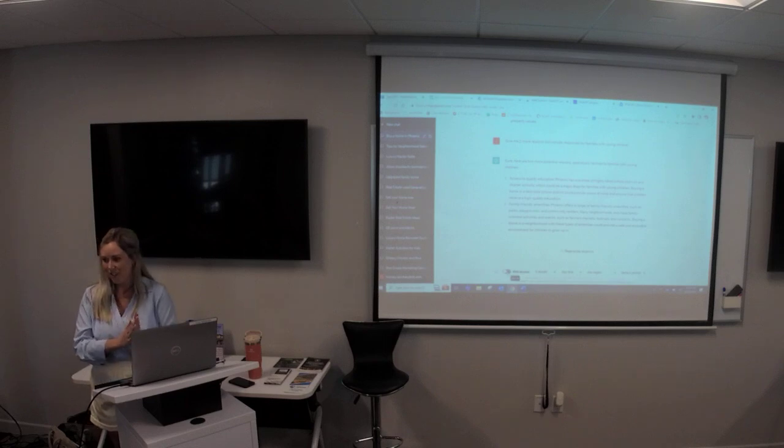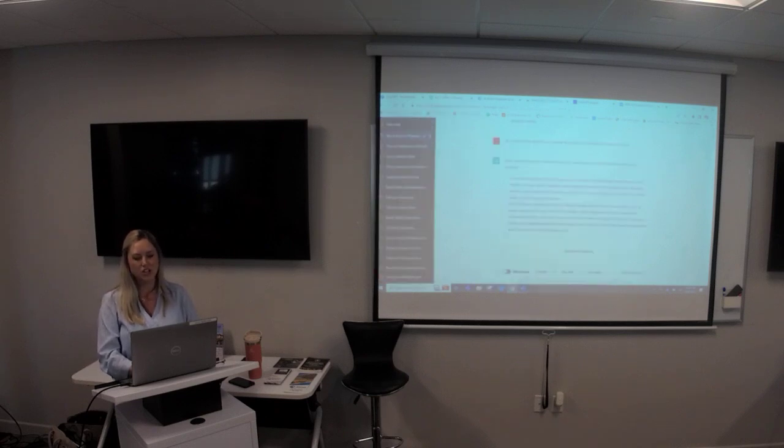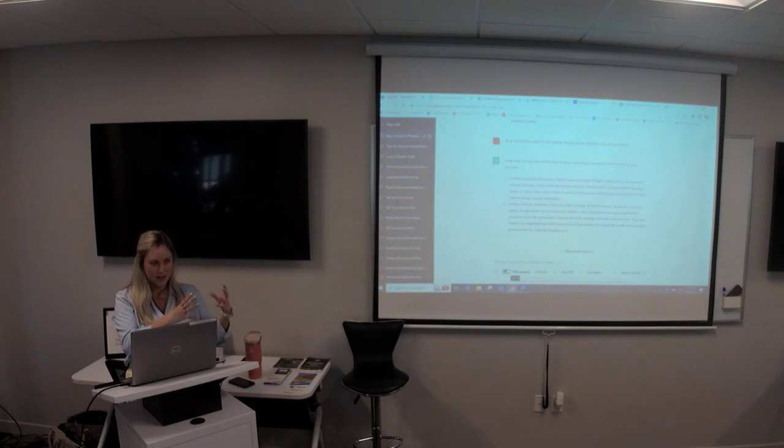Is this only the paid version? Nope. So this Google Chrome extension is free. Basically, the caveat is you have to be using Google Chrome as your internet browser. So I would just go to the Chrome Web Store, type in WebChatGPT, and then hit install. This one says remove right here because I already have it installed. Once it's installed, anytime you're on ChatGPT and you're on Google Chrome, you will see this at the bottom, and I can enable that and turn that on, and now it's going to also pull in information from the internet and not just that mind that it has, right?